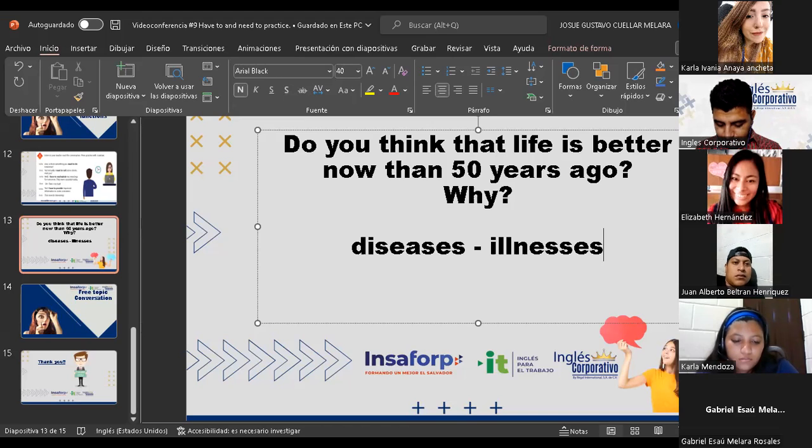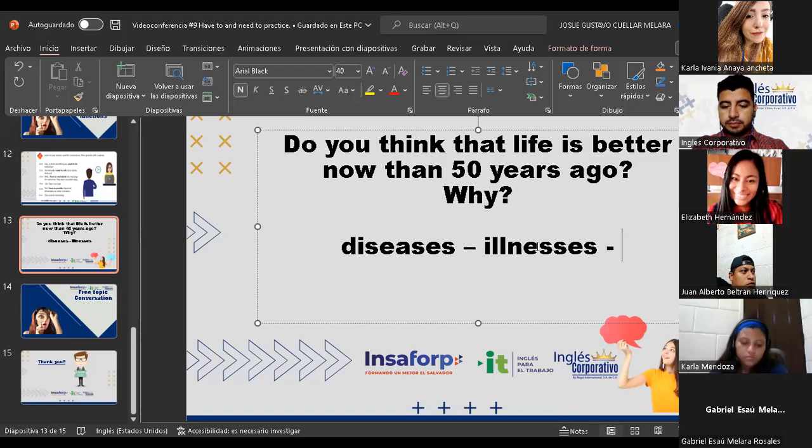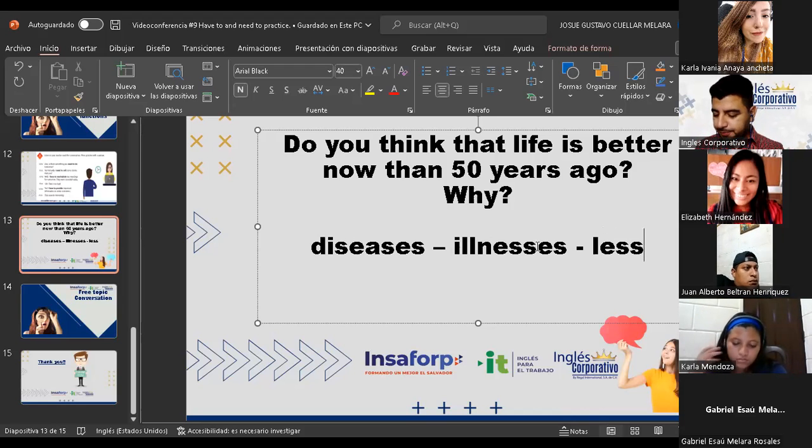Okay, I think that it is relative in the point that we want to take it. For example, in the subject of technology, we are better since science. It is much easier to communicate or get information. However, before we had great peace of mind with little money we live, there was less pollution and many benefits. Okay, nice. Less pollution, menos contaminación.